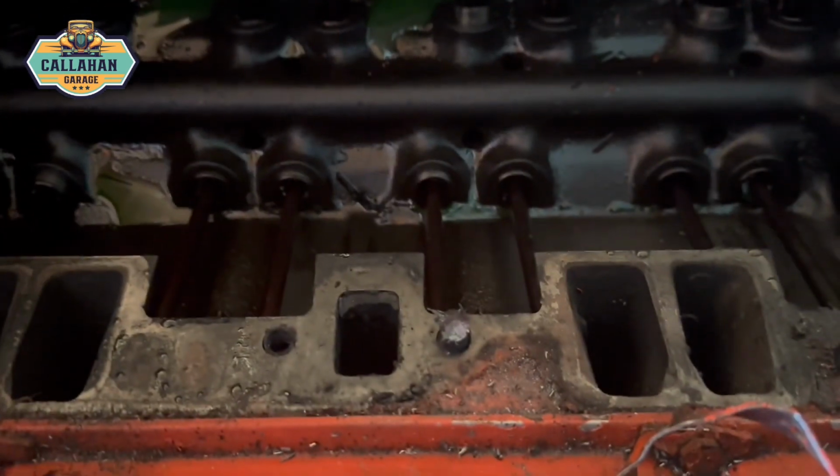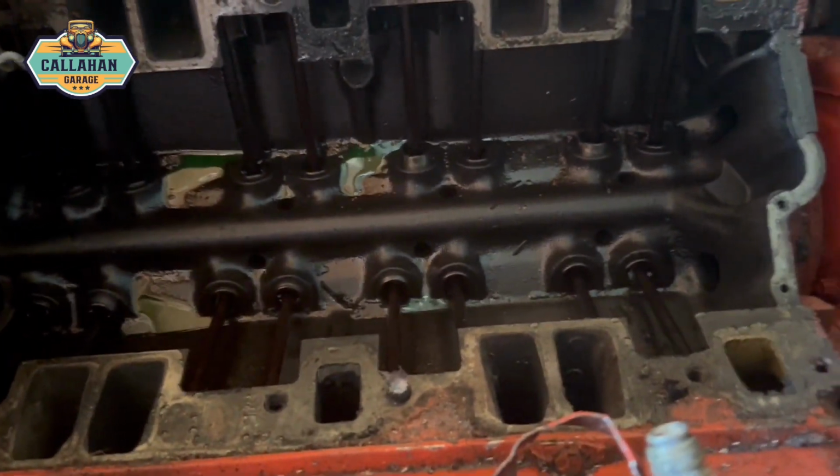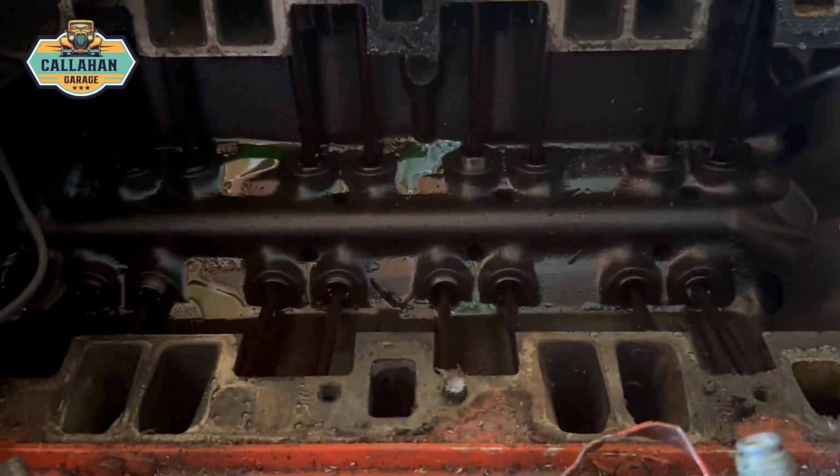That's the bolt we'll have to get out. I'll get it out. It's not going to be that big of a deal. But it doesn't look all gummed up like I thought it was going to. We'll get this all cleaned up, bring you back in, and we'll take a look.